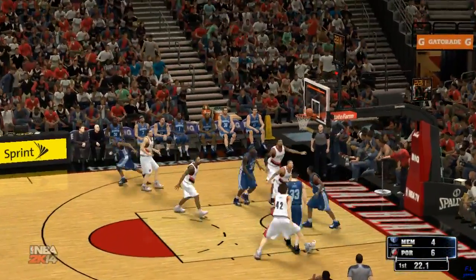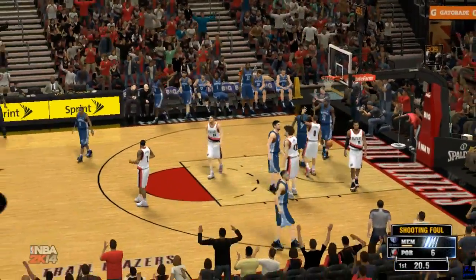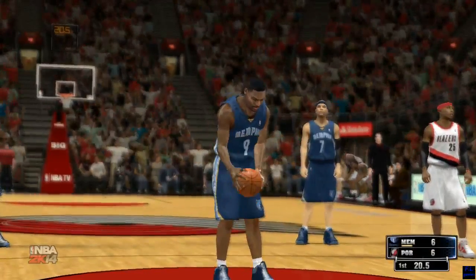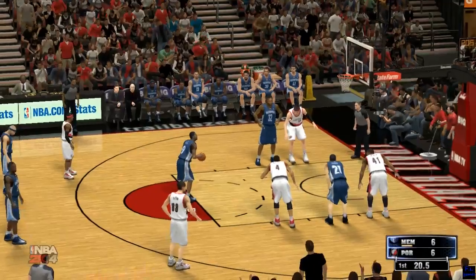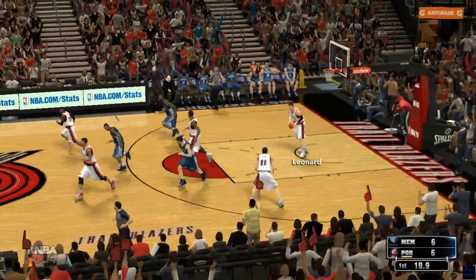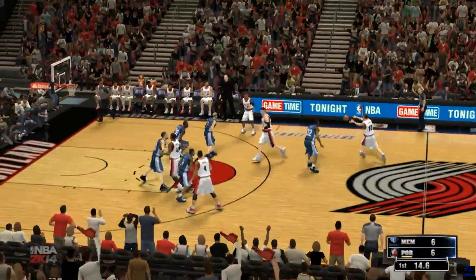Batum against Conley. The second effort. And they're going to count the bucket and send him to the line. It could be a three-point play. Another nice bucket down low. They've really been able to work the ball into the post effectively so far. Yeah, I think that could really set things up well the rest of the game. Pound the ball inside and let your perimeter players play off your bigs.